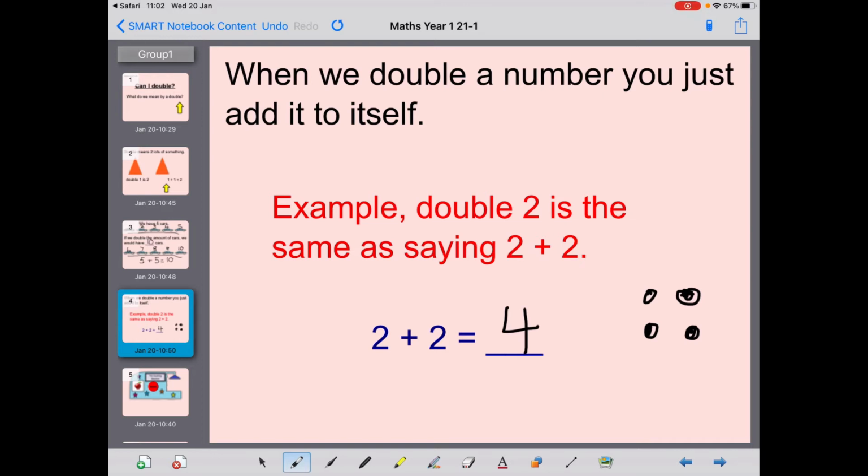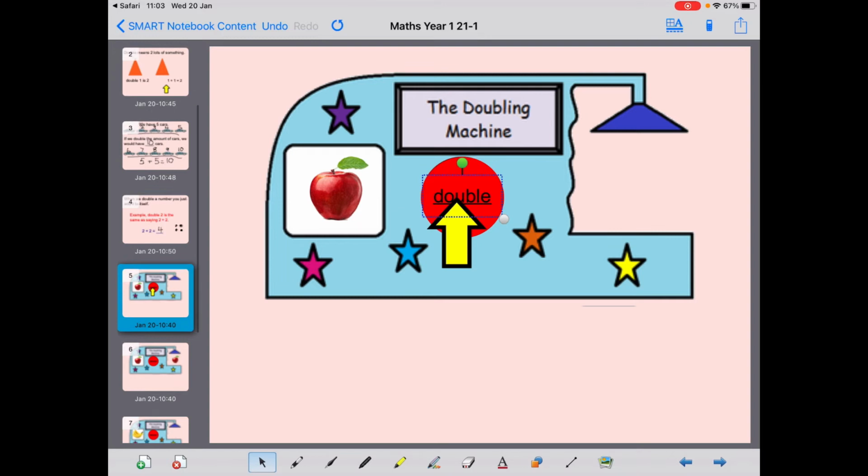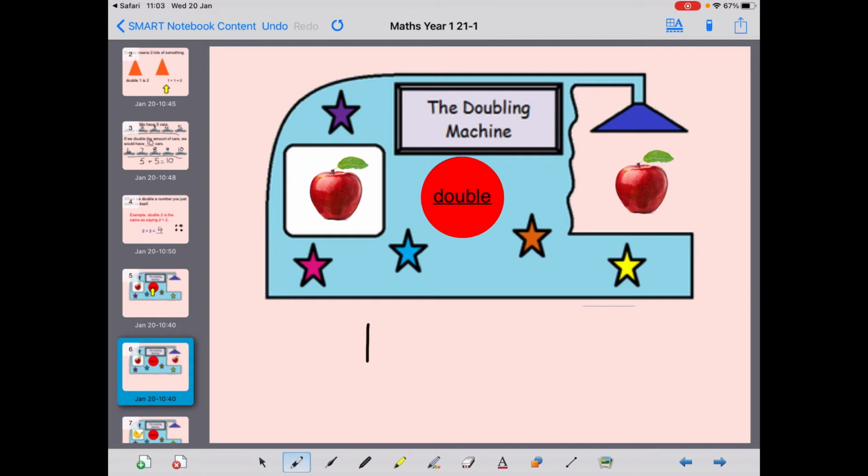We've got a double machine here that's going to help us. We have one apple that's going into the doubling machine. And what I'm going to do is press the button. There's one apple going into the double machine, and we're going to see what's going to happen. So I'm going to press the button. What's going to happen? Out comes another apple. So 1 double gives us another 1, gives us a total of 2 apples. So double 1 is 2.